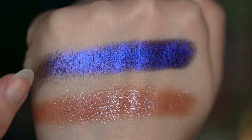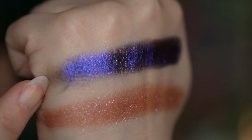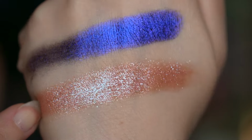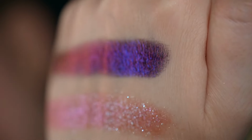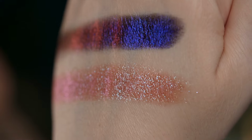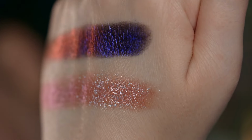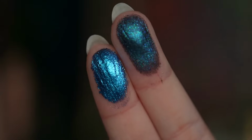So this is a really beautiful, vibrant indigo blue shade with a black base. You can see it's more metallic than shiny and sparkly like Colorful Moon, and it shifts to a purple to a magenta, and it shifts all the way to almost a burgundy at a super harsh angle. Colorful Moon has a light blue reflect with a reddish brown base to it, and it shifts to purple to magenta.